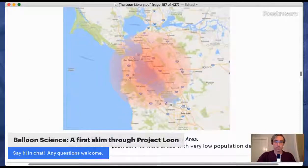Coverage. Oh, coverage simulator over the SF Bay area. Yeah, that's a bit wide. If you had an LTE cell that big, you could not do that in the Bay. There are too many phones within this red footprint, and that's why Loon had to do it in low population density.